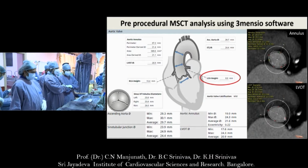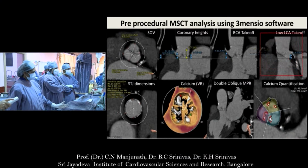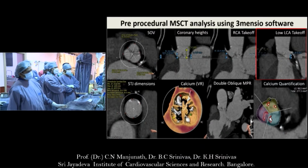Next, go to the next slide. Dr. Sushil, we are also planning the same way. During balloon inflation, we'll inject contrast and see whether the left coronary is filling well, so that indirectly gives a reassurance that there won't be any pinching of the left main.